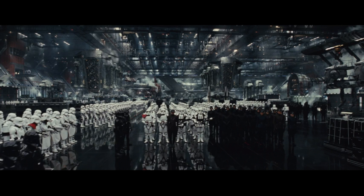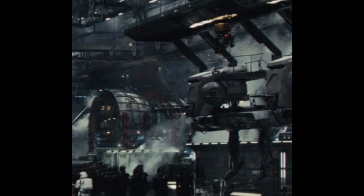And then we get a big shot of a First Order hangar. You see just hundreds of troops and officers and specialty troops lined up there. And then in the background you can see AT-ATs and AT-ST walkers. It's a much clearer shot than what I mentioned earlier.